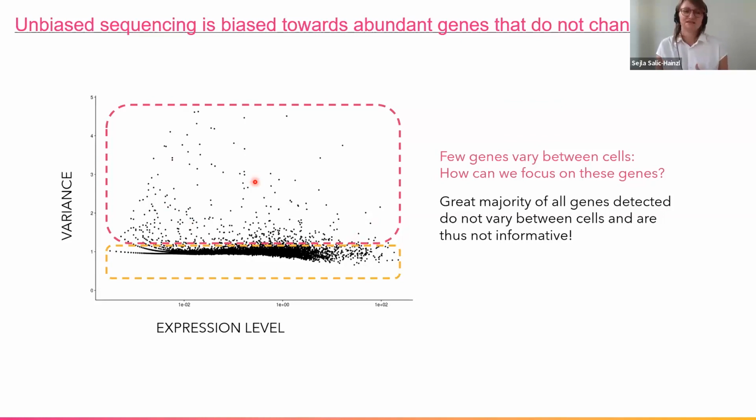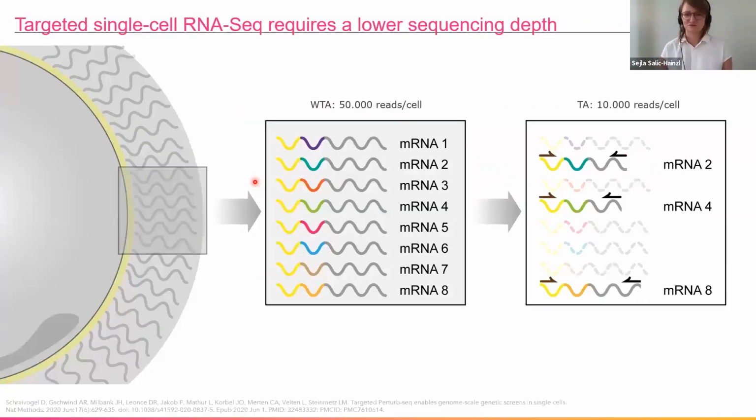What's important to know before starting such a readout is the phenotype that you want to understand or that you want to capture in your screen. The advantage of targeted single-cell RNA-seq is that whole transcriptome readouts are usually quite expensive when it comes to the NGS costs. We need approximately 50,000 reads per cell, whereas if we're using a more targeted approach, we can reduce the costs approximately by 5-fold.